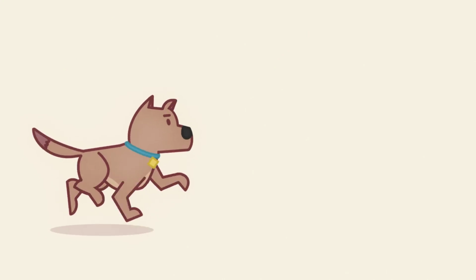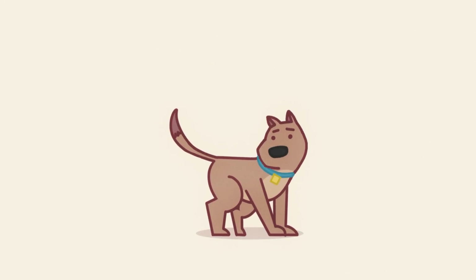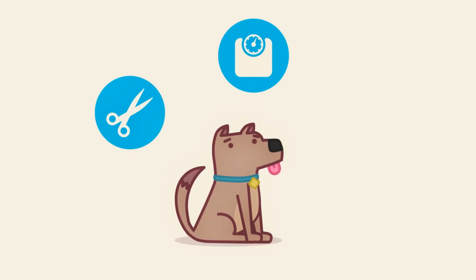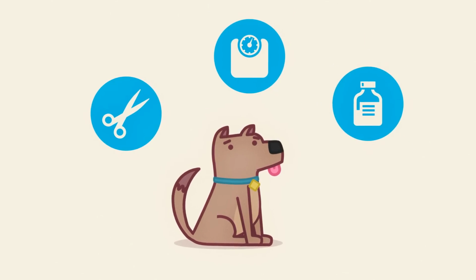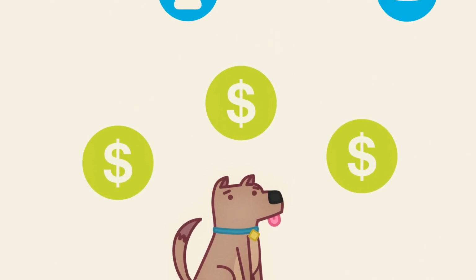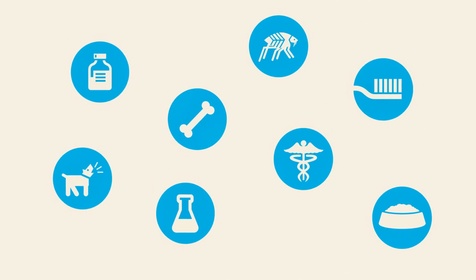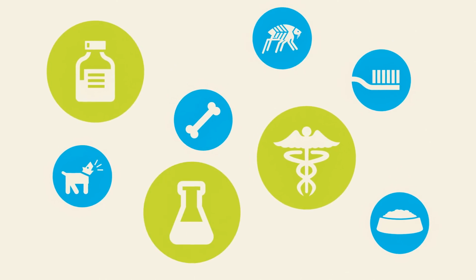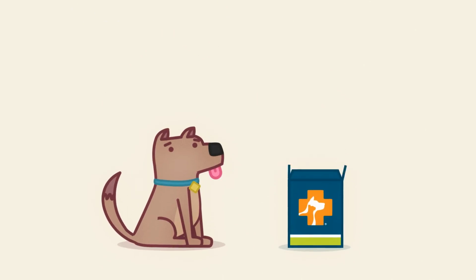Okay, let's say you get a new puppy named Max. In Max's first year, you might choose to have him neutered. You'll also want to track his development and get him the vaccinations he needs for a strong start. This could get expensive, but with your Banfield Optimum Wellness Plan, services like comprehensive physical exams, recommended vaccines, and lab work are included or discounted in your annual plan.